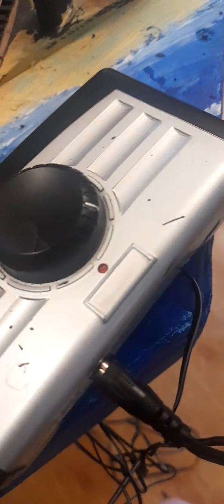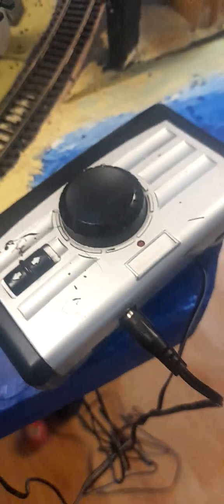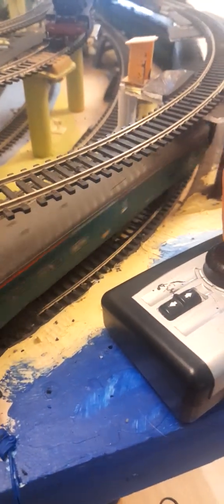Oh dear. Attempt 2. Okay, never mind. She's cut off my power now, as shown there, which is a little problem. Attempt 3 of getting it going now. So I've got it going. I had to take the plug out quite a few times to be able to do this.